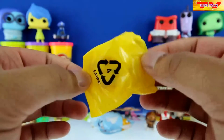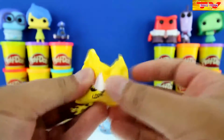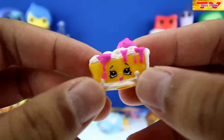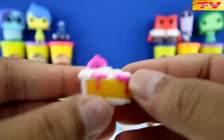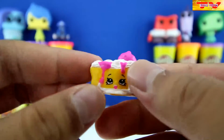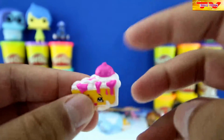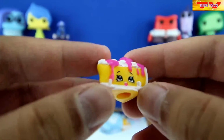Here's our first Shopkins bag. Awesome! We got Pecana Pie. She's a pie, of course. And on top, there's whipped cream, and it looks like strawberry ice cream. Yummy!